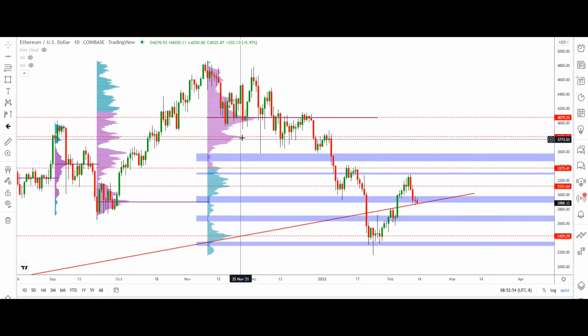Now, in addition to that, I also mark off some of these high volume nodes. And those high volume nodes represent the potential accepted price. In other words, there's a lot of trading in those high volume nodes. So it's considered to be a fair value between the buyer and the seller. And that's why we see a lot of volume get transacted. A lot of trade going to at that price level. So it generates a lot of volume there.